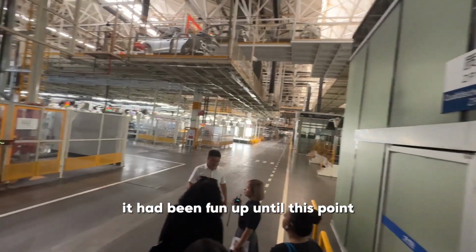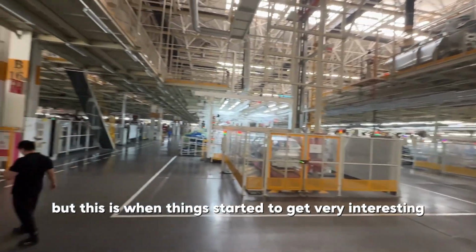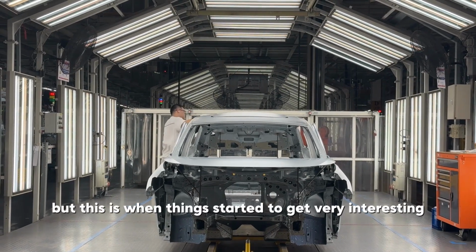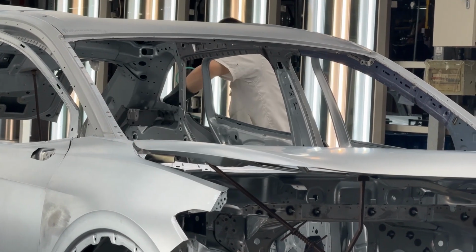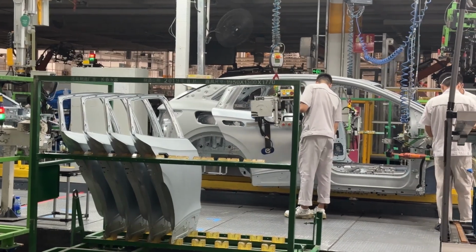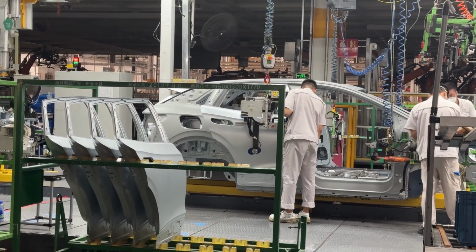It had been fun up until this point, but this is when things started to get very interesting. The next stop was the body shop. This is the room where the car's outer skeleton is formed and welded together with 99% automation.